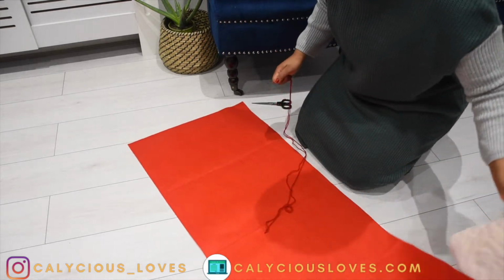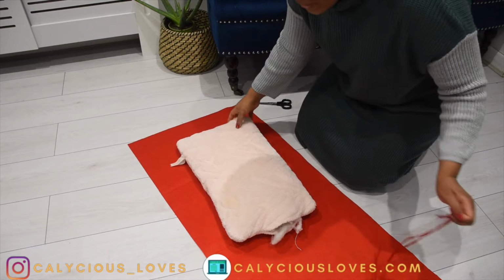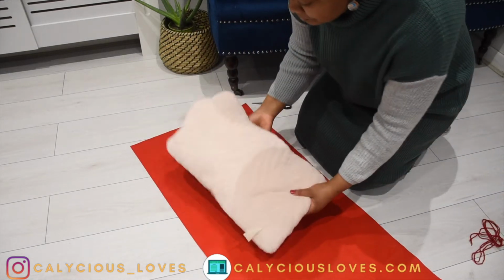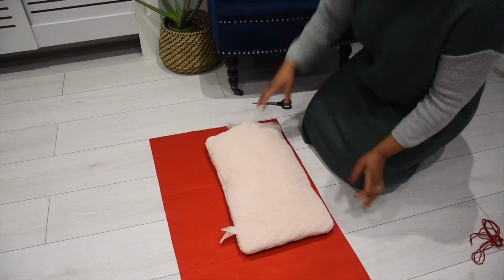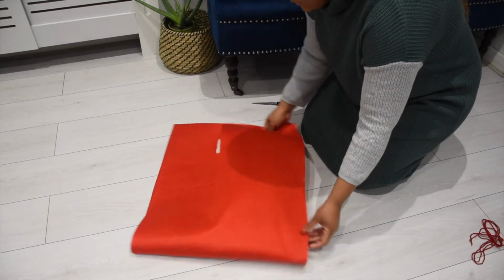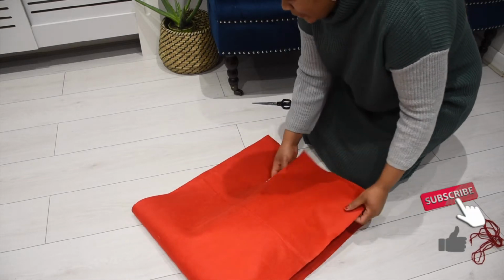So first of all, my point of reference, because when it comes to sewing things, I don't want to be measuring stuff. I just want to go with the flow. So that's what I'll be doing. Okay, wish me luck, because the way this thing is going, I don't know.